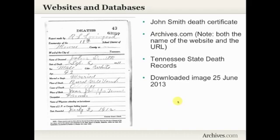So let's say that you've downloaded this particular death certificate. What would be a good citation for it? Well, what we've downloaded was the John Smith death certificate. And you might want to go ahead and also include the certificate number here, the 63897, the certificate number. We downloaded it from archives.com.